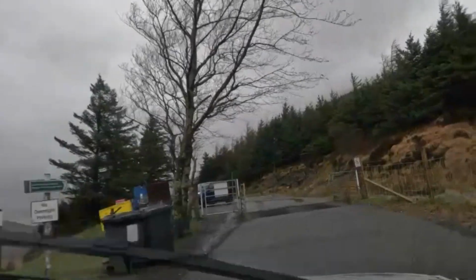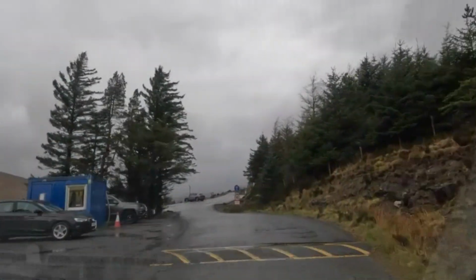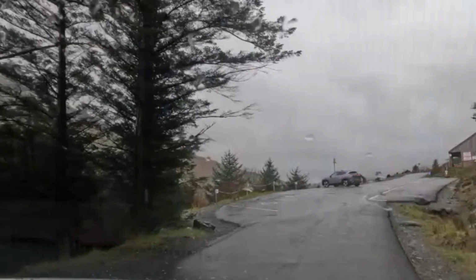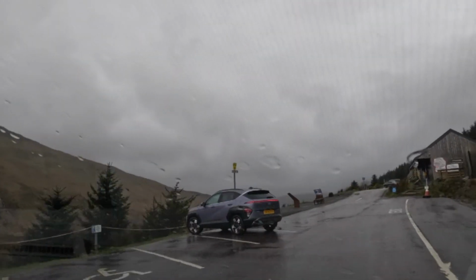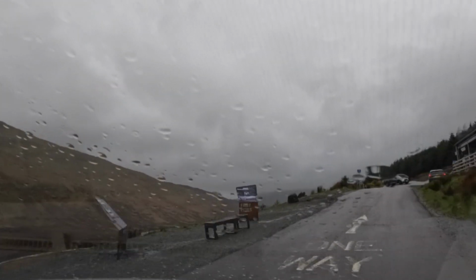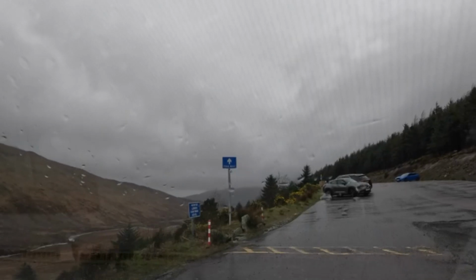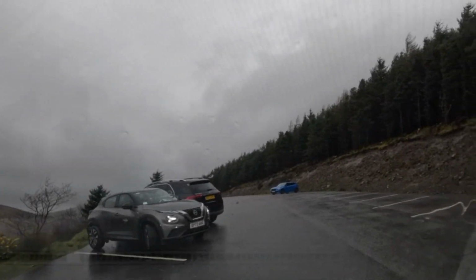So guys, we're just going into the Fairy Pools now. Let's see what this is about. The lady I got a coffee from on the very first day over here kind of said it was overrated, but I thought we'd come anyway. So hopefully it's worth a visit. But I've just seen it's £6 a card for parking. So hopefully it's at least £6 worth. But we'll have a look.